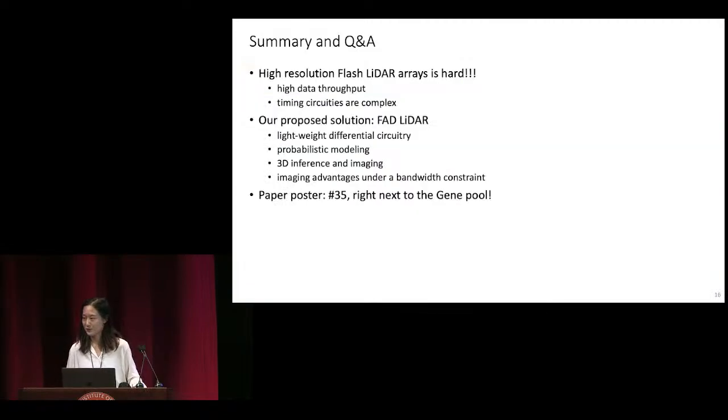So yeah, we mentioned how flashlight imaging with flashlight arrays at high resolutions is hard, and we have a solution that exploits relative arrivals. And now I'm open to questions, I guess.